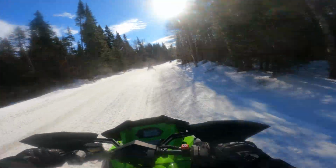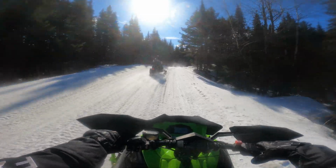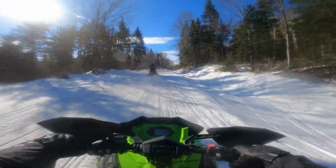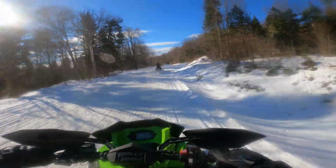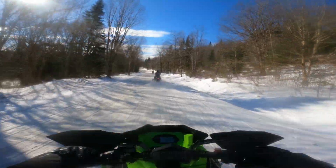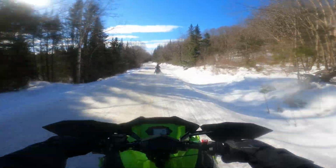So this RXC still has a 137-inch track, but it's got a Cobra 1.35 instead of the Ripsaw 1.25. Today, I don't think it's making any difference. It's still going to spin. It's more for softer snow conditions for more traction. All right.